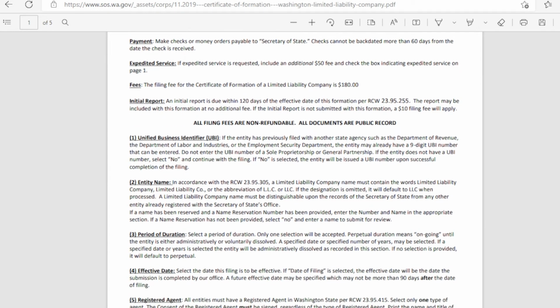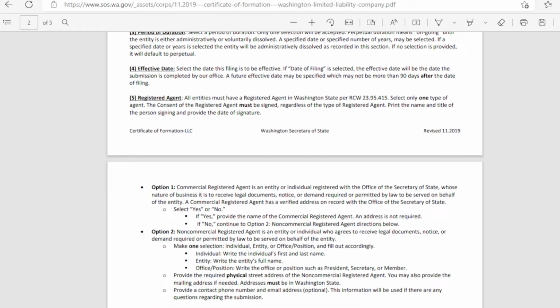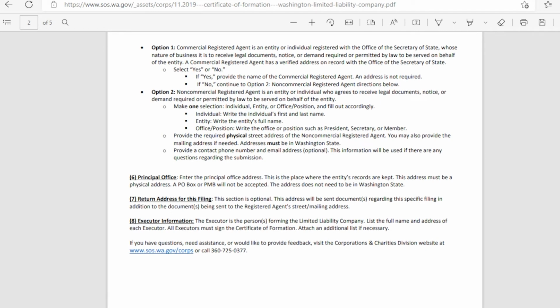You would have to download and print this document from their official website, making sure you read all the requirements carefully so your form gets accepted when physically mailing it through. This whole process should take between 7 to 10 business days.